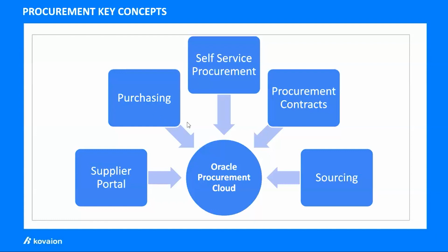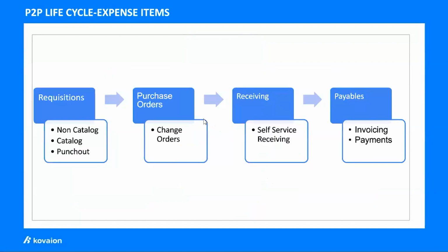And I will tell you what the P2P cycle is. The P2P cycle can be defined in 2 different ways: one is from the expense item, and one is from the inventory item. For the expense item, the process flow starts with the requisition, purchase orders, receiving, and payables. When the client has the sourcing module, the negotiation will take place.